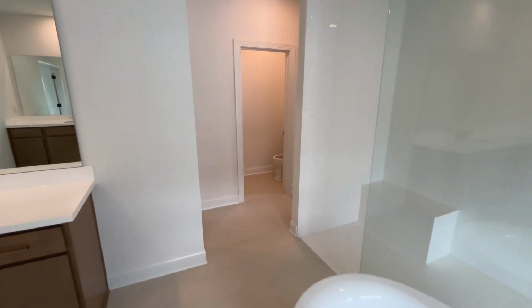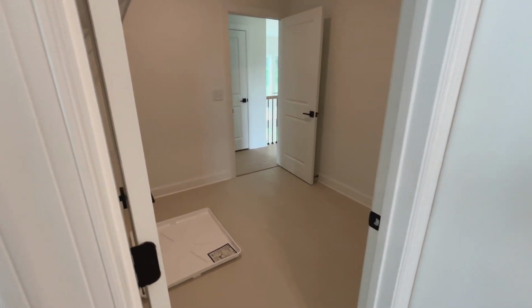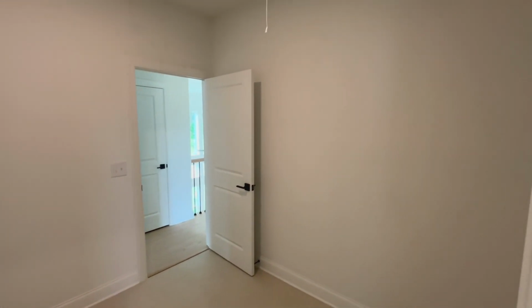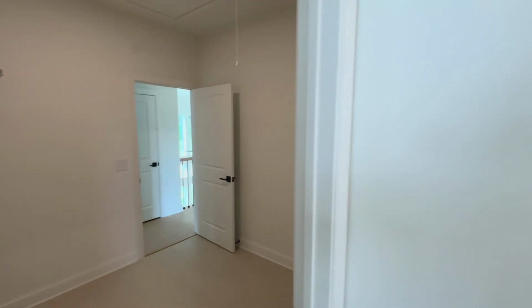Let's come over here. You got your water closet right there. There's a walk into the laundry room. Same as the last house we looked at, where you've got plenty of room if you want to make any kind of changes, put in any additional shelving, cabinets, things like that.